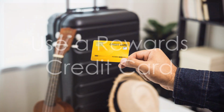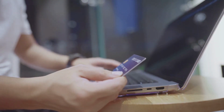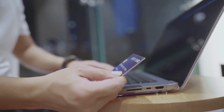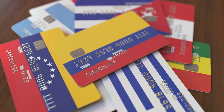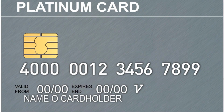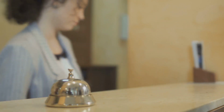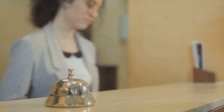Use a rewards credit card. Utilizing a travel rewards credit card can garner you points and perks that can be redeemed against various cruise costs. Cards like the Chase Sapphire Reserve or the Platinum Card from American Express offer points that can be converted into cruise fare, upgrades, or even airfare to the port. By using the right credit card for all your cruise-related expenses, you can quickly accumulate enough points for significant savings.